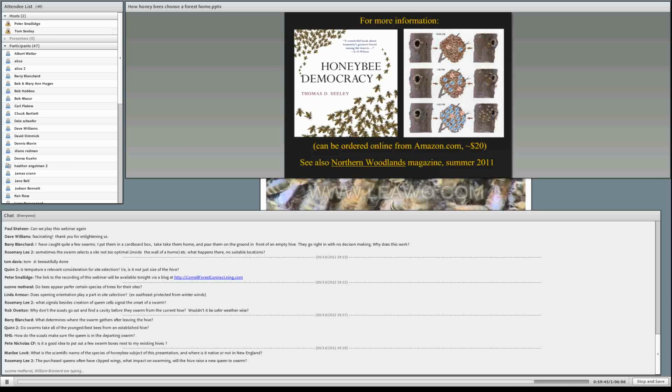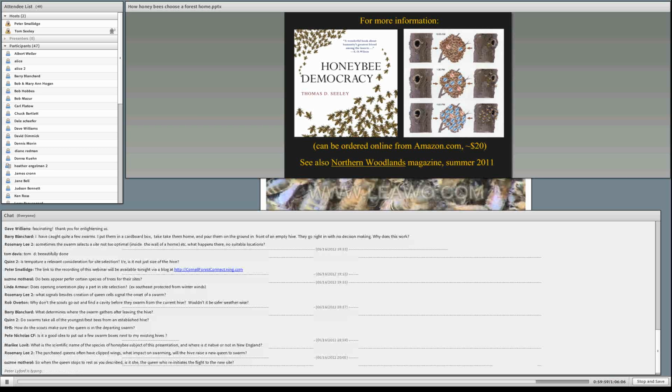Purchased queens often have clipped wings. What impact on swarming? Will the hive raise a new queen to swarm? What happens if a colony swarms, casts a swarm, and the queen has her wings clipped? The queen will go out of the hive with the workers, but because she can't fly, she'll fall from the entrance of the hive to the ground, and the swarm is confounded at that point.